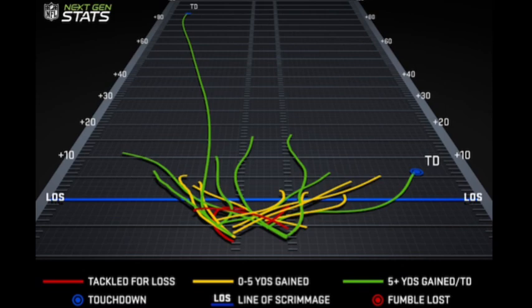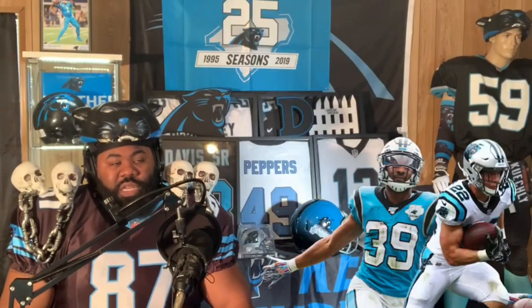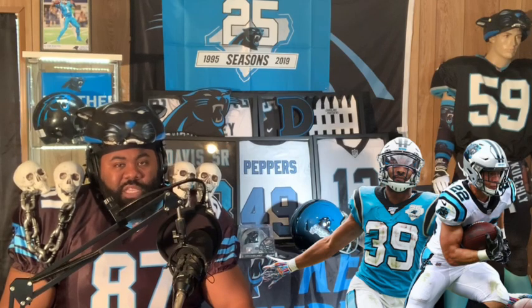He also ended up having 8 carries for 0 to 5 yard gains. And he had 3 carries for losses as well, giving him a grand total of 19 carries on the day for 176 yards. It doesn't take much, y'all. It doesn't take much for Christian to get started, and I expect them to really utilize Reggie Bonifant.